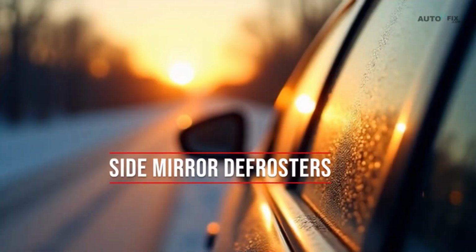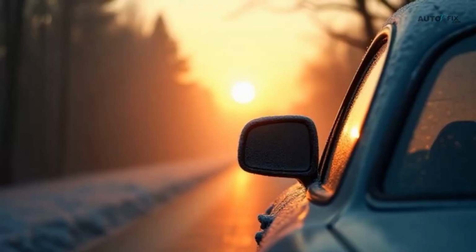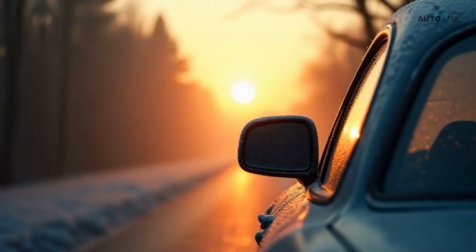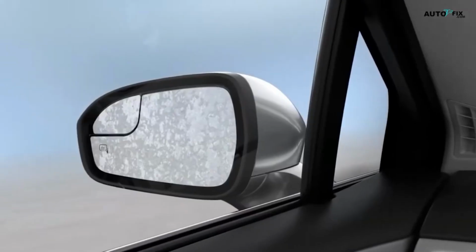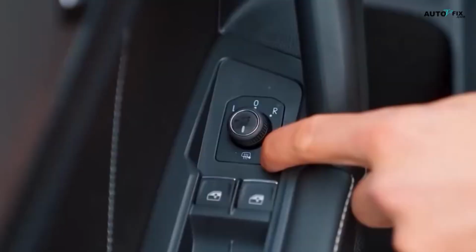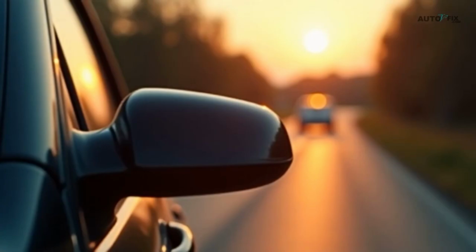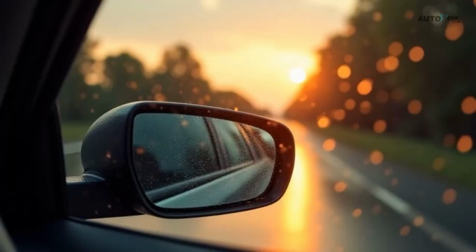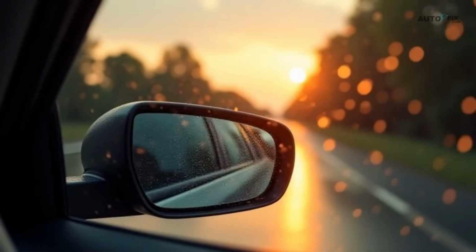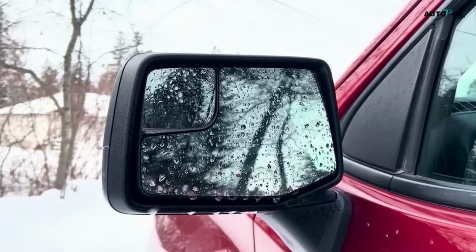Number 27 is the side mirror defrosters. Fog, frost, and condensation can obscure your side mirrors, making them ineffective. Fortunately, most cars come equipped with mirror defrosters, which are often overlooked but very useful. To activate them, simply turn the mirror adjustment knob all the way down instead of setting it to L or R. This action triggers the defrosters, and soon enough, hidden heat will begin to clear the fog, melt the frost, and dry off any rain. These defrosters are beneficial not only in winter but also during rainy conditions, ensuring your side mirrors remain clear for better visibility. There's no need to wipe them with your sleeve or wait for them to clear on their own.